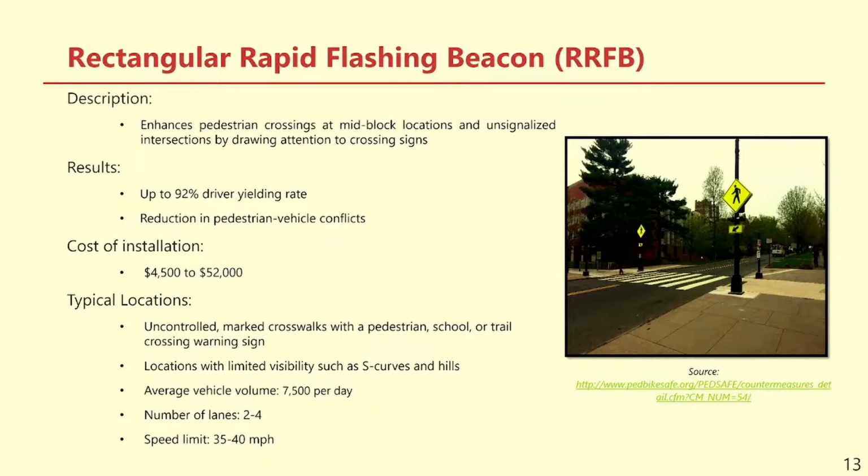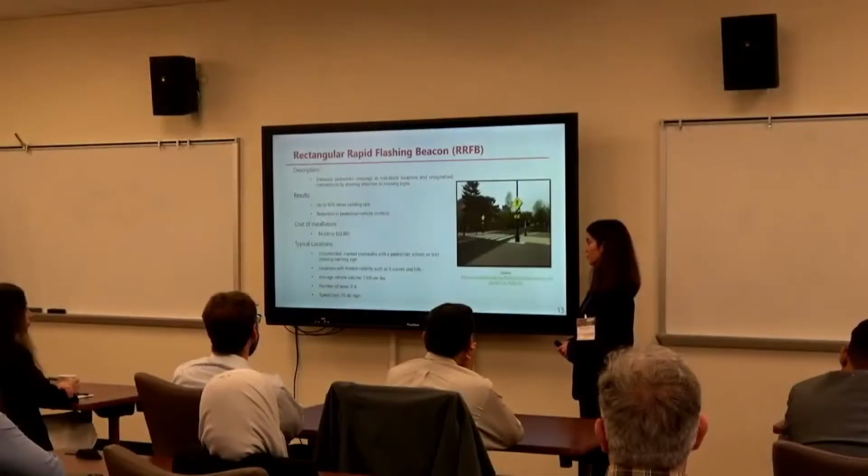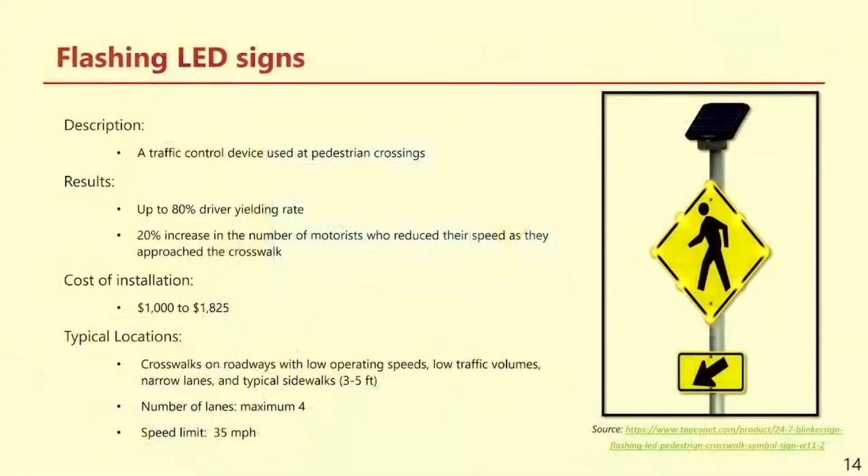And they are typically installed at uncontrolled marked crosswalks with a pedestrian, school, or trail sign. And they are also usually installed at locations where the visibility is limited, such as S-curves and hills. And average vehicle volume was about 7,000 vehicles per day, and number of lanes was 2 to 4, and speed limits were 35 to 40 miles per hour. The next countermeasure is flashing LED signs, which are used at pedestrian crossings.